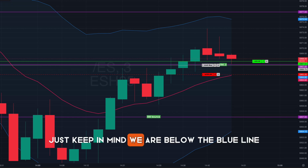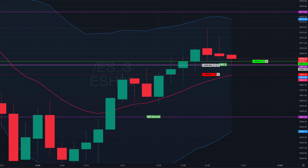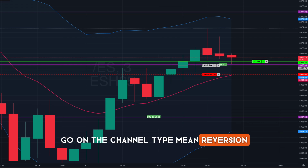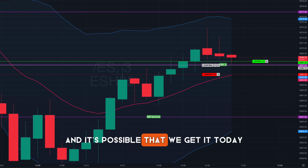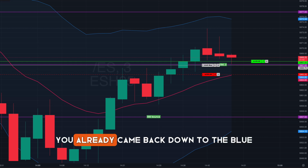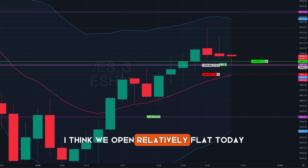Just keeping in mind, we are below the blue line. They could nuke it way lower. But one of our favorite trade setups is mean reversion. Go on the channel, type mean reversion. You'll see it in a ton of different videos. And it's possible that we get it today. I mean, you already did. You already came back down to the blue. So why not close it right where we opened? I think we opened relatively flat today.